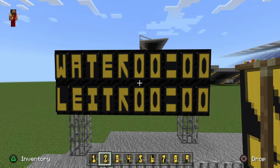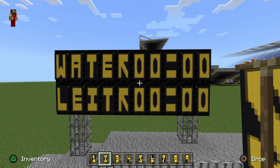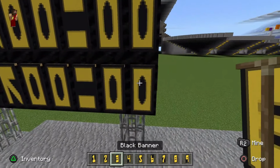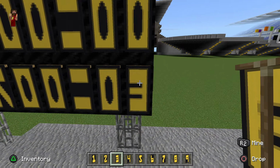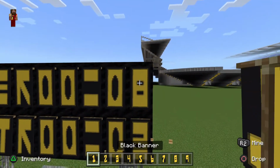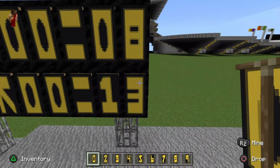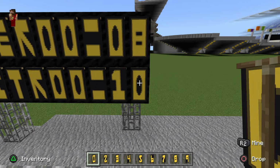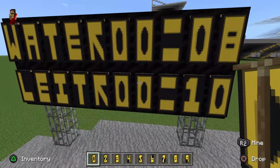Up next we have the Roaring Four clash between Waterford and Leitrim. Leitrim opened the scoring, going 3 points up in the first 12 minutes. Leitrim finished the half in the lead, 8 points to 10. Waterford opened the second half scoring with a goal a minute in.